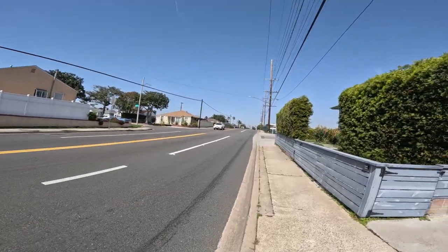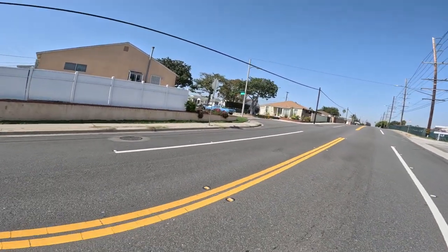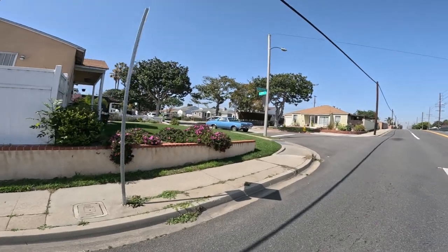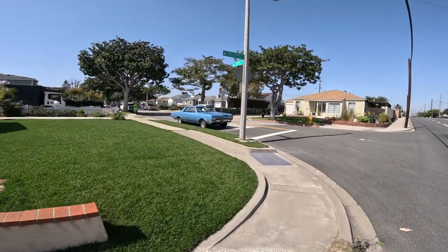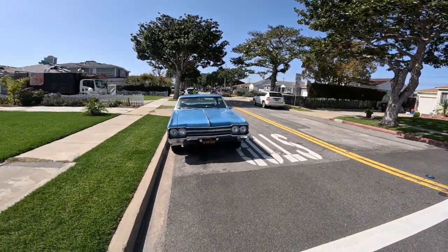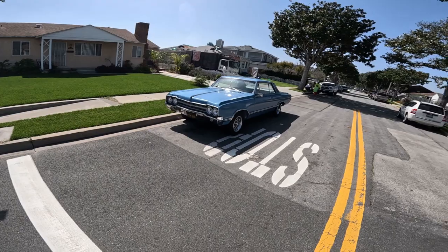It's an Oldsmobile. Go check it out. From the 60s, mid 60s. Not sure what that is. I think it's an Oldsmobile. Let's see. It is an Oldsmobile. That's a big car, pretty good shape.